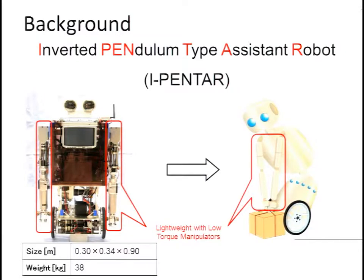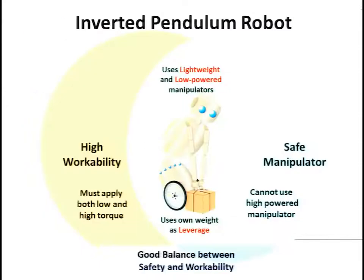This would make the arms of the system inherently safe, but it would also make the inverted pendulum assistant robot sort of ineffective. To solve this problem, we are relying on the key feature of the inverted pendulum system. Using its own weight and its own balance, the system basically balances out whatever large torque is required during task execution. With this, we think that we have a good balance between safety and the workability of the system, since we can still apply a large torque when required just by using the pose and the weight of the system.